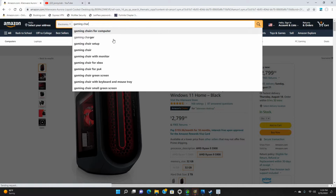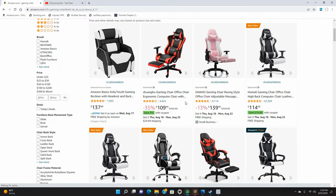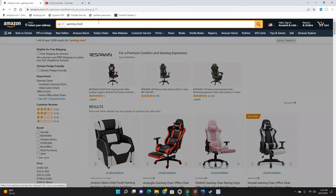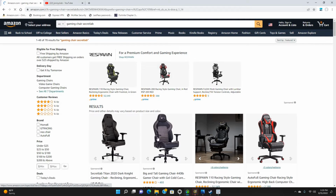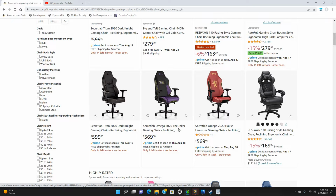Next, everybody knows you need a gaming chair. A gaming chair is the most important part of a setup because it makes you better. Secret Lab. It's very expensive, guys. Then the $600, this is the most expensive gaming chair. I don't know why it's that expensive. Ooh, but that one looks a little snazzy right there.